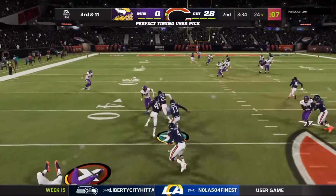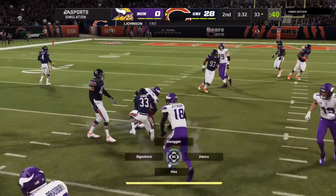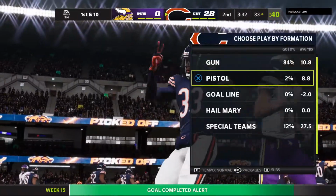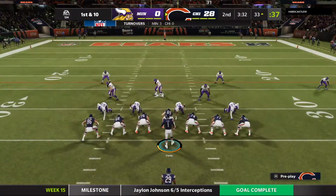And for the 3rd time here in this half, it's intercepted. Picked up by Jalen Johnson. And he's able to get it back to the 33-yard line. Certainly not what he was hoping for, Charles. That's now 3 interceptions in this ball game.